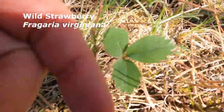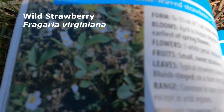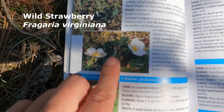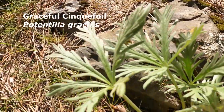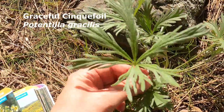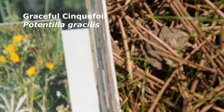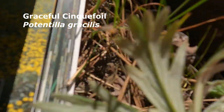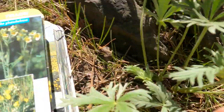So I've seen several of these strawberries in different places, but I haven't seen any of them in bloom yet. You can see by the leaves. When it does bloom, it'll look like that. Okay, time for the cinquefoils. This one's not in bloom yet, because it doesn't bloom until May. But I can recognize those leaves. You can see the leaves there. It's like the back side of the leaf. So when it does bloom, it's gonna look like that.